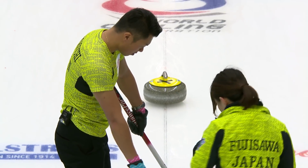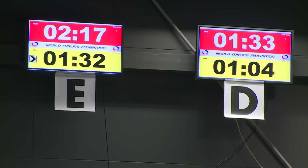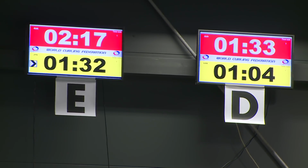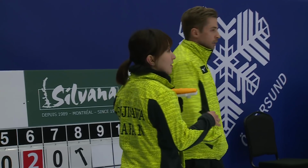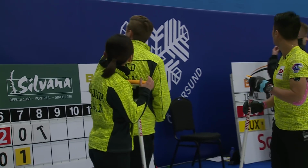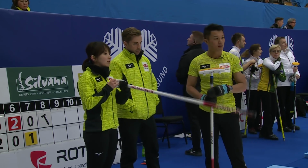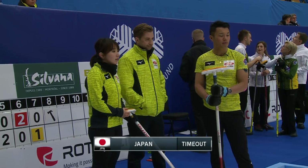Yeah, so as the computer was working, they will now be putting up the time that was shown on the computer. So the time that you see behind on sheet E's monitor is the time that the computer or the screen froze at. Now they've moved the time over to sheet D, so the players can see. It's hard for the officials to tell the players what their time is, so they've moved it to that monitor and he's filling them in on that now. The timeout has then started for Team Japan.